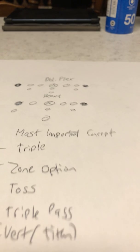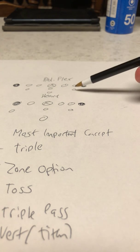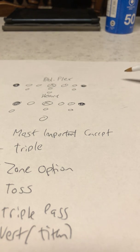Out of the double flex formation, all vert is you're going to run the 2 receivers down the field, and the A-back runs at the cornerback like he's blocking him and then runs right up the numbers. That's the vert concept. You basically run the vert concept to constrain the play side safety when you don't get 4 yards on a pull read on triple.